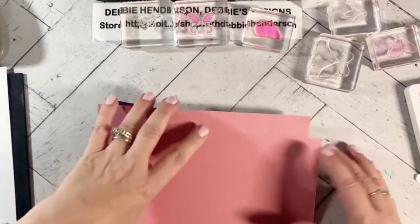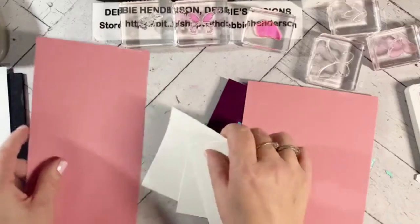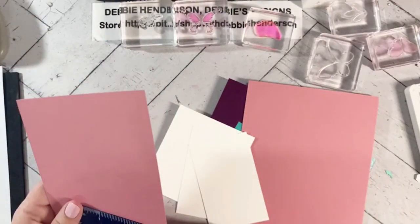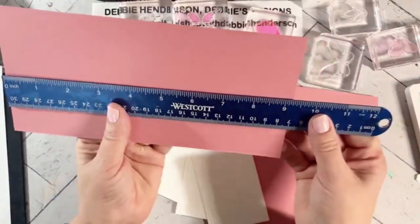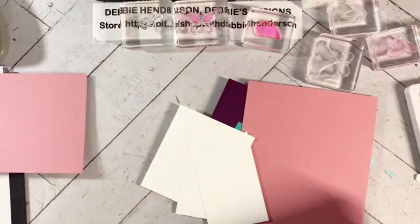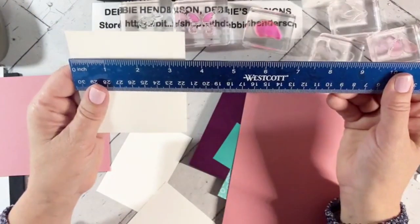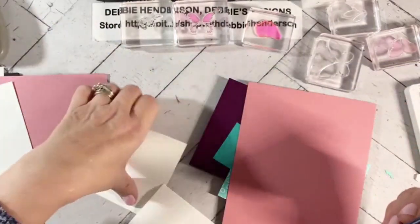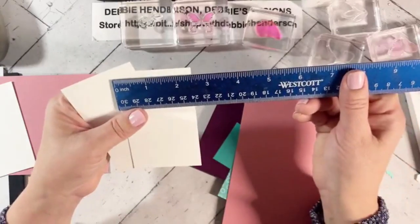So this time I am doing a card fold, and let me give you the measurements. We're going to have 2 card bases on this one, and you'll understand when I show you the card. Piece number 1 is 9 1/4 by 4 1/2. We have 3 pieces of basic white. This one measures 3 1/2 by 4 inches. And then we have 2 pieces that are 4 inches by 2 1/2.